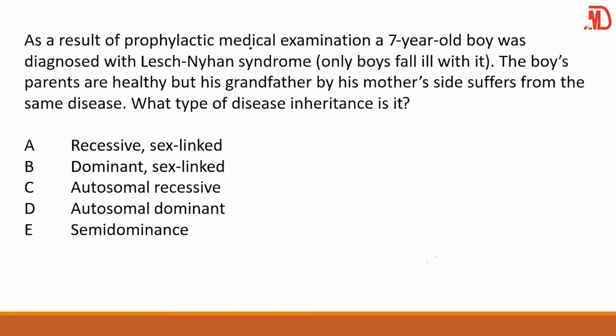As a result of a prophylactic medical examination, a 7-year-old boy was diagnosed with Lesch-Nyhan syndrome. I think we've done this before. Only boys fall ill with it. So if it's only boys, that means either the father must have it or something like that. The boy's parents are healthy. But look, his grandfather, on his mother's side, suffers from the disease. That means the woman is a carrier.